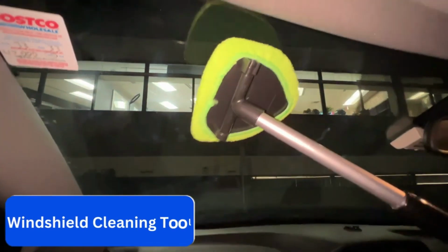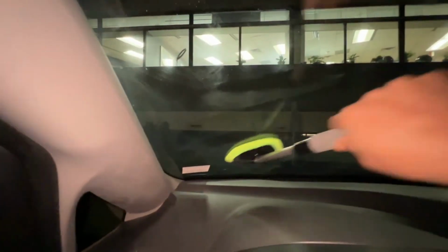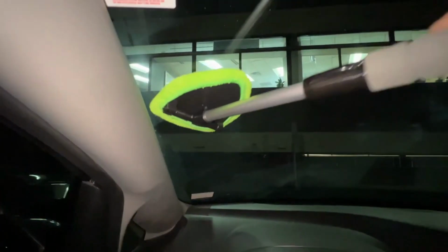Number 11. Windshield Cleaning Tool. This microfiber washer wand will assist you in performing cleaning miracles, although the scrubber is robust on filth, grime, and insects that you want off your windscreen. It's gentle on surfaces. The removable handle can be divided in half for storage, along with 2 pads, a washcloth, and a 30-milliliter spray bottle.